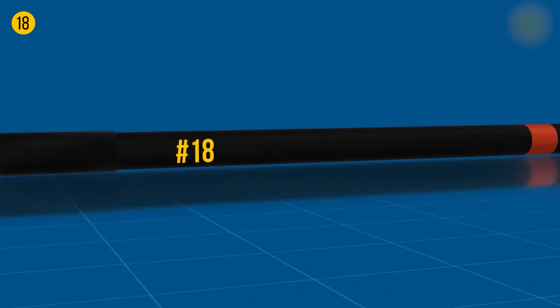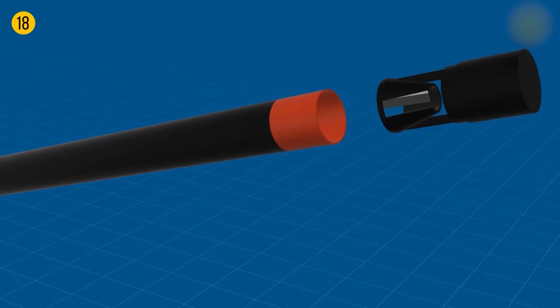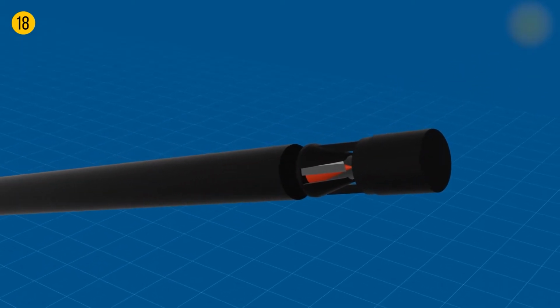Automatic lip liners and eye pencils have a sharpener installed in the package. The lid on the back part of the pencil doesn't only reveal the color. You can pull it out and sharpen up the product.